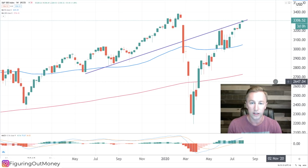We're going to look at the weekly time frame, the daily time frame, and the 30-minute time frame. Going to map out support, resistance, kind of get a good sense of direction as to where this market might be headed next. Let's get into it.